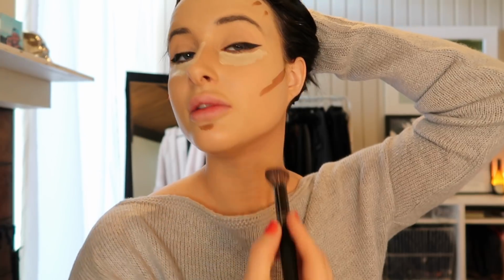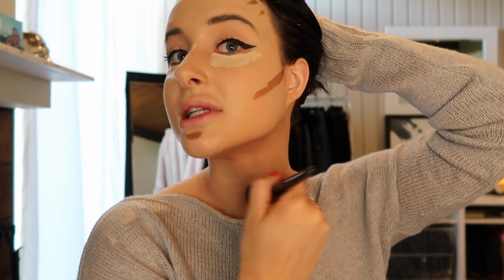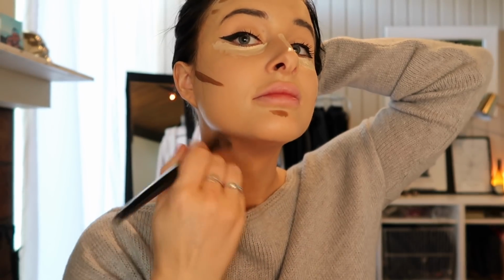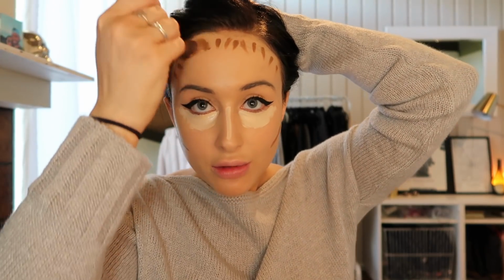This is not autofocusing very well. That was my stomach, sorry. Okay, so now that the jawline is snatched, I am going to lightly blend that in under my lip. And then onto the forehead.